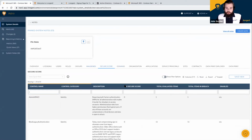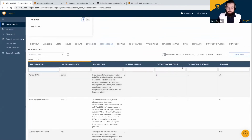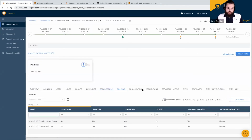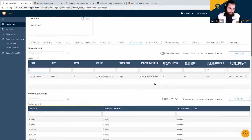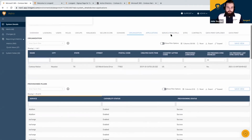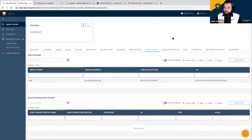The secure score controls, being able to dig into the different risk policies that are in place, making sure everything is in good order, being able to see what items are in breach, the domains, organizations, provision plans, applications, service principals, etc. Having all this data in one place. Anything that you see not appearing here within 365, there's a couple of places you can look. More than likely, it's going to be under Azure AD, which I'll hop to here in just a second.